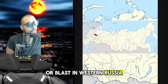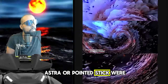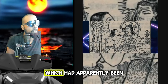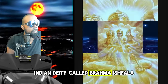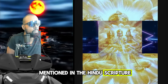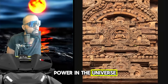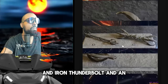Among the most destructive astra, or pointed stick, was the advanced device known as the Brahmastra, the infinite reality pointed stick, which had apparently been created by the Hindu Indian deity called Brahma Ishvara. From what has been mentioned in the Hindu scripture, the device was described as a single projectile charged with all the power in the universe. It was an unknown weapon, an iron thunderbolt.